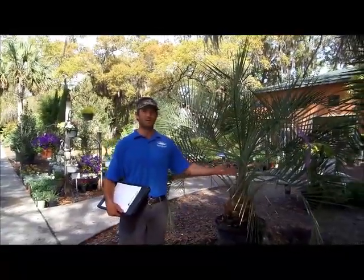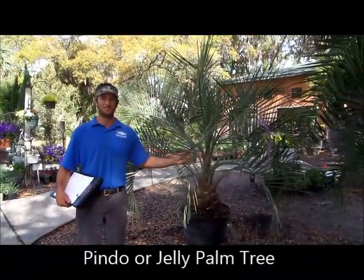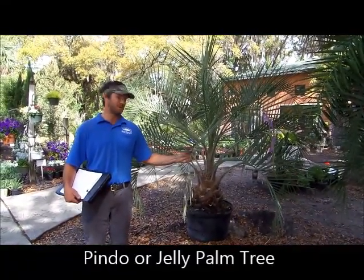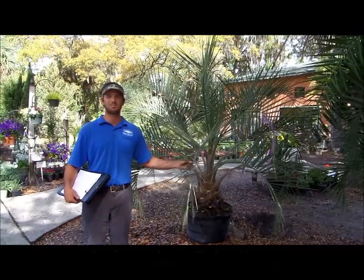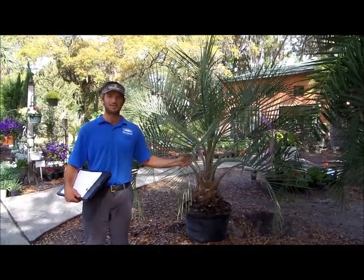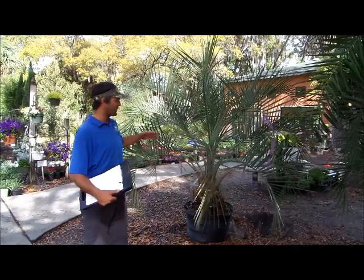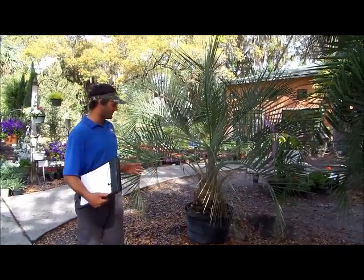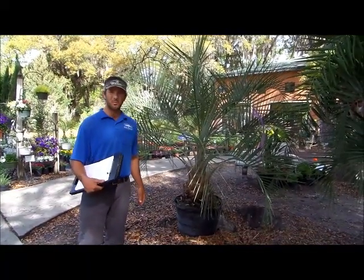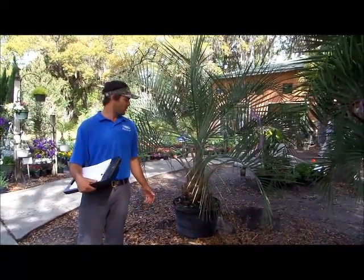The palm you see here is known as a pindo palm, also commonly called the jelly palm, because it produces an edible fruit. The frond has a bluish-green tint to it, which makes it an attractive landscape specimen. Because of a massive amount of fronds and the large girthy trunk it produces, it works very well for privacy or as a blocker palm.